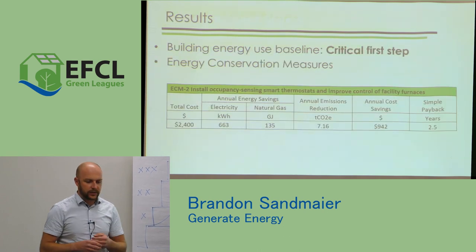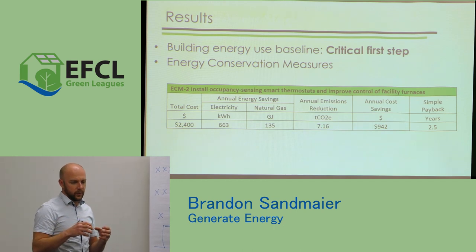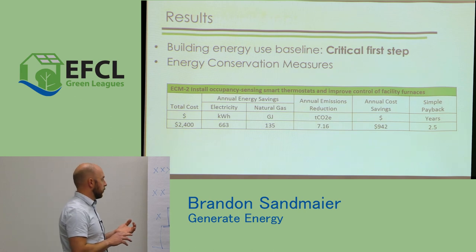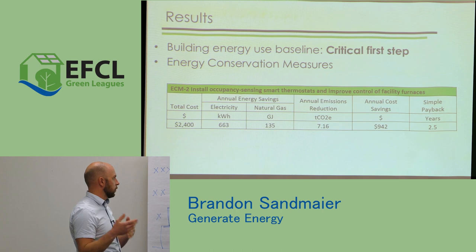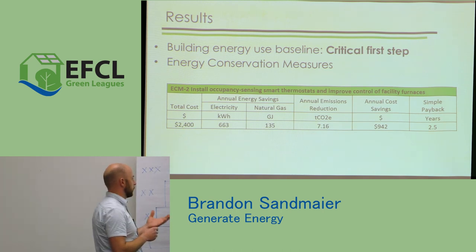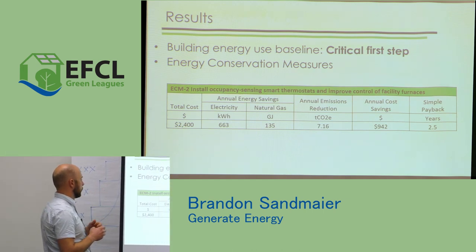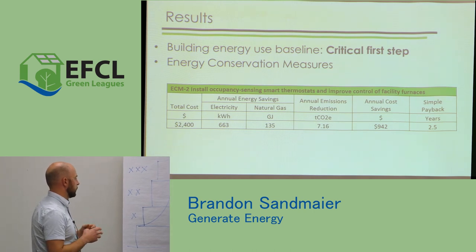So this is the results. This is what we give you. This is the meat of the report. We get the baseline through the billing and through our interviews with you and the facility managers, and then we develop energy conservation measures. So this is one where we recommended installing smart thermostats to control the facility.